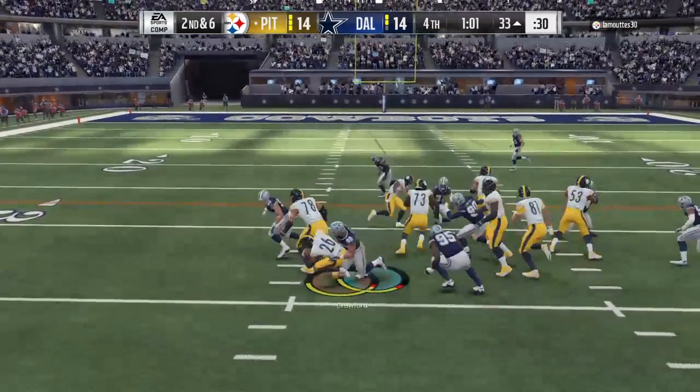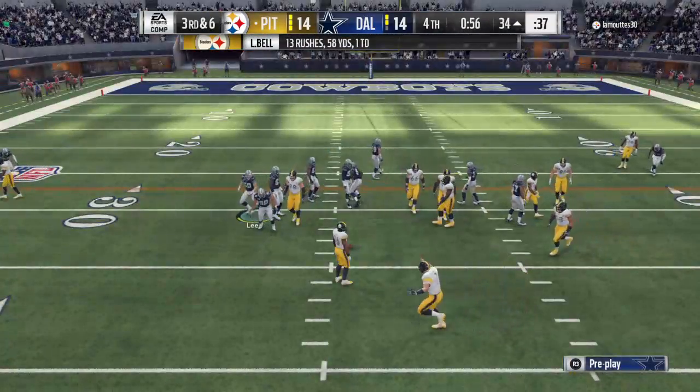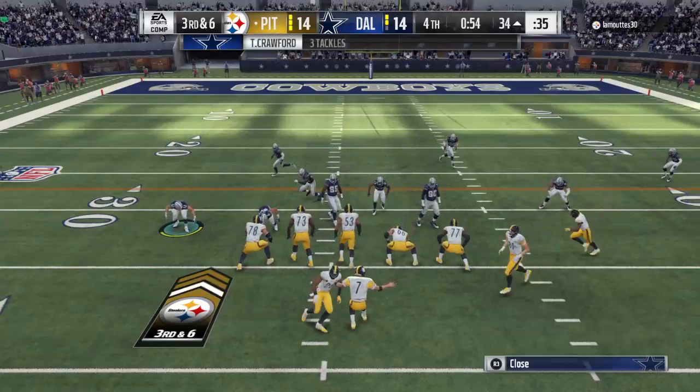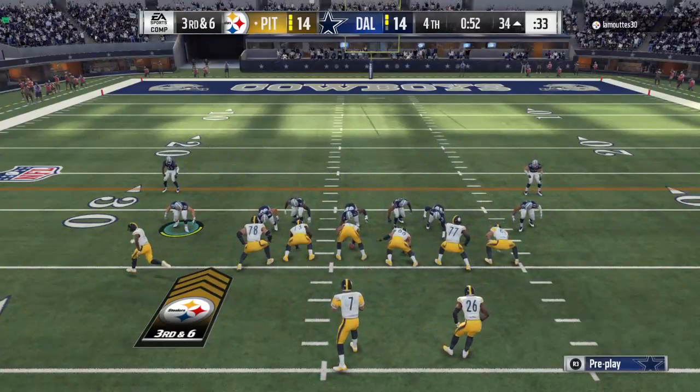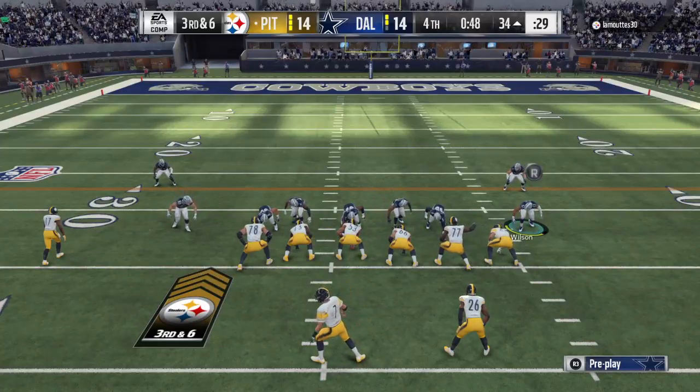On second down, it's Bell. And he is swallowed up right at the line of scrimmage. No gain on the play there, so they're left with a 3rd down and 6. And this defense continues to give them fits. They just can't get really anything going on the ground, can they?